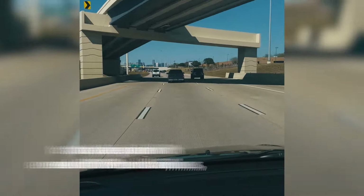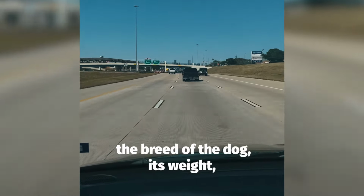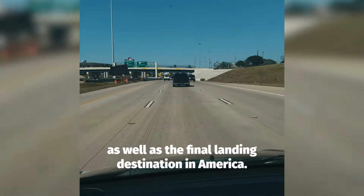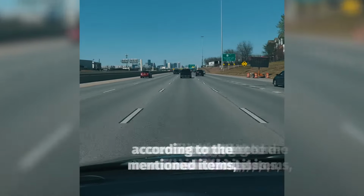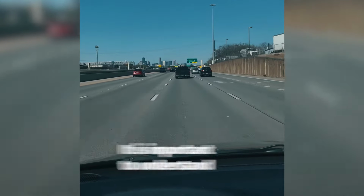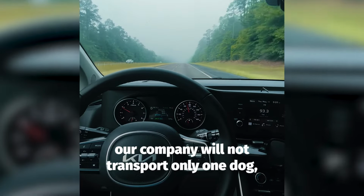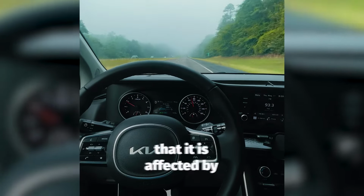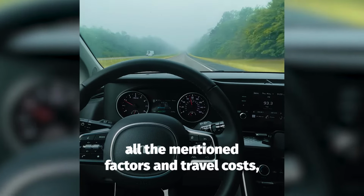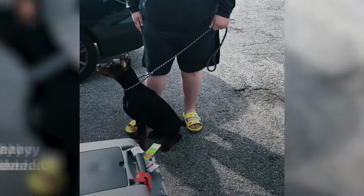It is common for our trips to take place with several different airlines, and this is influenced by the following factors: the breed of the dog, its weight, as well as the final landing destination in America. Our logistics team carefully selects routes according to the mentioned items, including the important factor for us, that is, the number of dogs we transport. It is important to understand that in most cases, our company will not transport only one dog, although this is also possible if certain requirements are met. It should be taken into account that travel costs are affected by all the mentioned factors. Therefore, the entire transport always includes several dogs and several destinations where they are delivered.